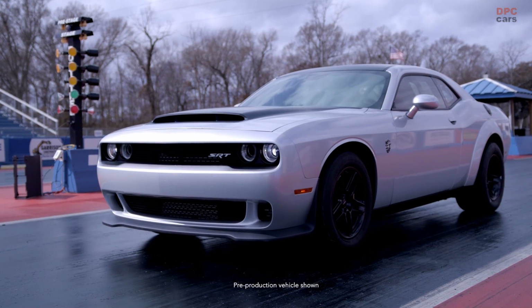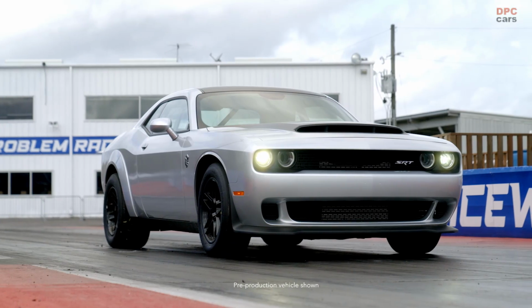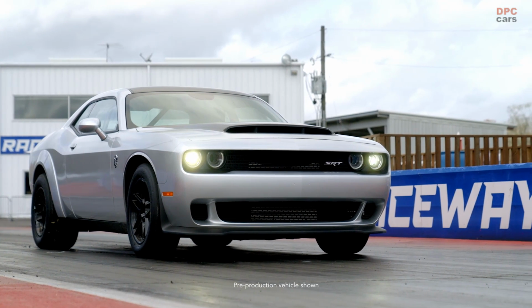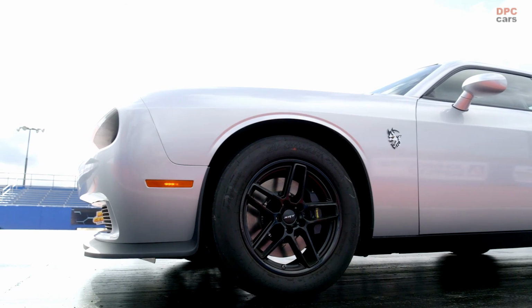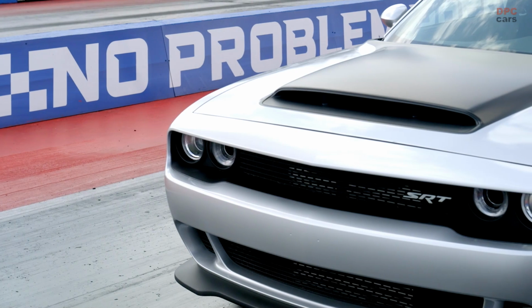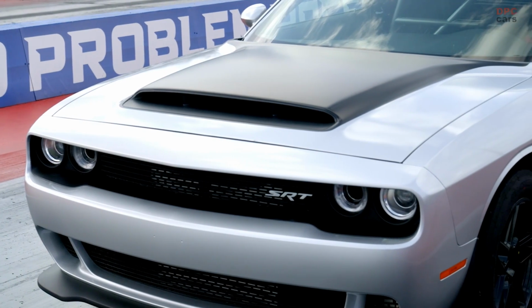First and foremost, the Demon 170's engine is a 6.2-liter high-output supercharged HEMI engine. However, this is not your average HEMI engine. Almost every primary power component has been upgraded, with only the camshaft remaining untouched. The result is a vehicle that can deliver an incredible 1,025 horsepower straight from the factory.